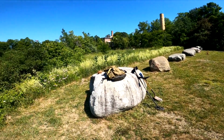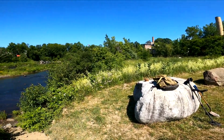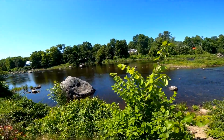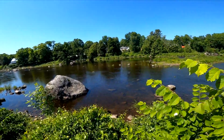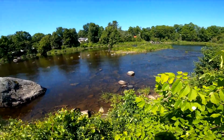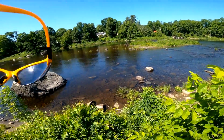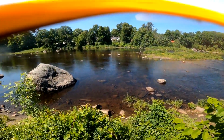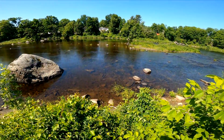Beautiful Saturday morning. We've got the Whoopie Pie Festival going on in town, but this is my little festival down here. Water's down below 2 feet, and you guys might be able to see down through there a little bit. Let me throw my glasses up there and see if you can see any difference. I know it's hard to tell from up here, but once you get them on your face, they work pretty well.